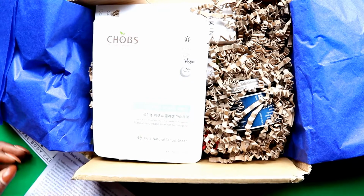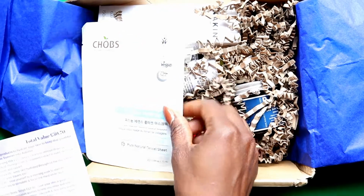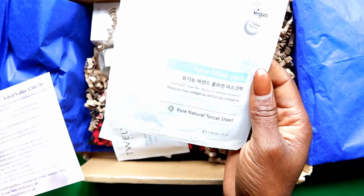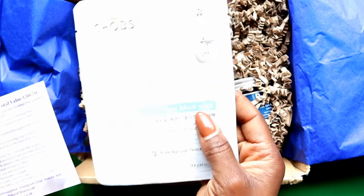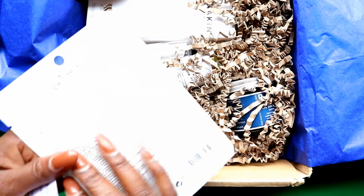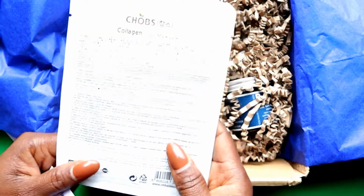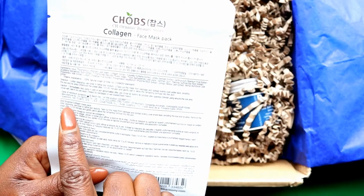Ooh, okay, so let's see from the card if it gives me pure and natural tensile sheet, collagen extract face mask. Oh, so sorry, it's a face pack. So it's a face pack there. And it is from a company called CHOBS, CH Organic Beauty Store. So you have the information there, which is actually in a different foreign language. I don't know how long that's going to take. I can't read that. There's a little bit here.